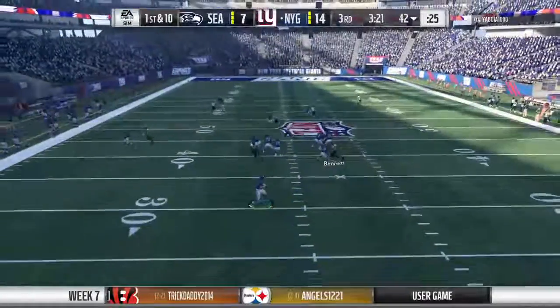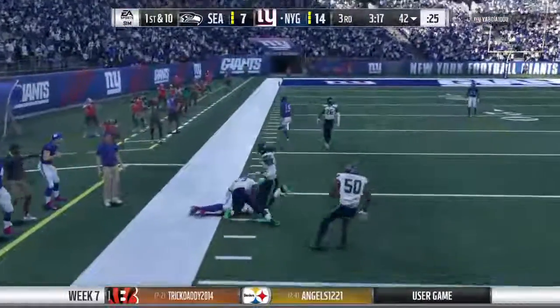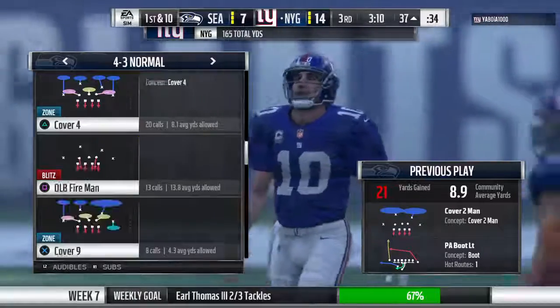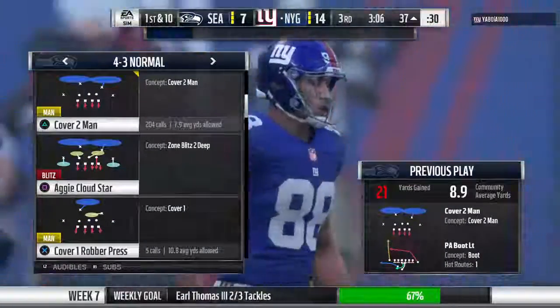Now Manning on the bootleg. Looking left side, it's complete. He's got it. And he's taken down, but not before he gets this into enemy territory across the 40. And a nice gain of 21 yards.